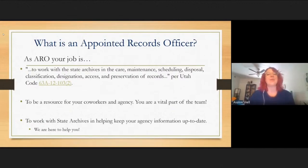So you just became an appointed records officer. What is that? As the records officer, you're responsible for maintaining your agency's records appropriately according to the law, to your mandates, and to your administrative rules.